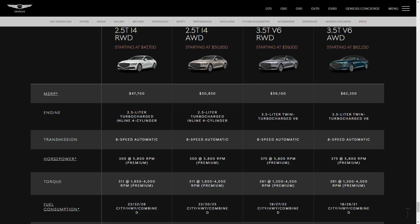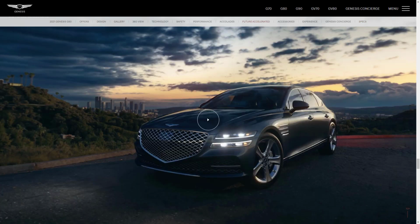For the full luxury sedan experience, I'd opt for the G80 3.5T for its more powerful engine and greater number of standard features. To that, I'd add the Prestige package for its impressive array of additional features. You may also want to opt for all-wheel drive if you live in an area with inclement weather or you just prefer the setup. Okay, let's jump into this build and price review of the 2021 Genesis G80 luxury sedan.